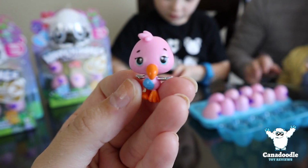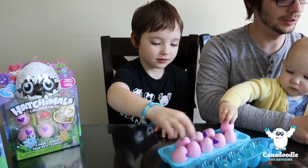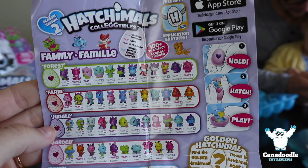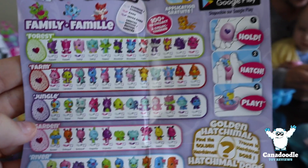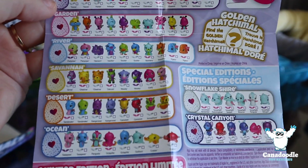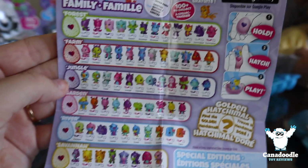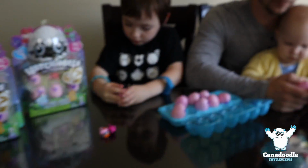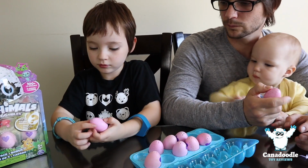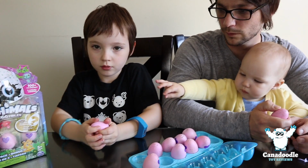Oh, this one's cute. Should we crack the eggs? Let's crack them. Let's get cracking. Hatchimals CollEGGtibles Season 2. So there are different families, and depending on what speckles you get on your egg, depends on what family it comes from. So what speckles on yours, Hudson? Purple. Purple, so that means it's in the jungle family.